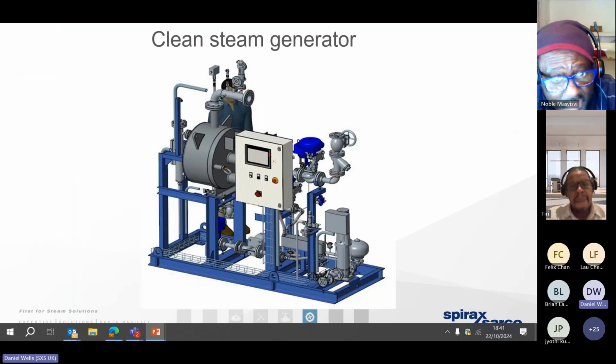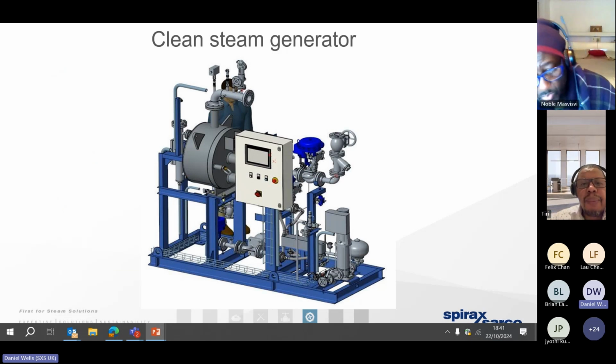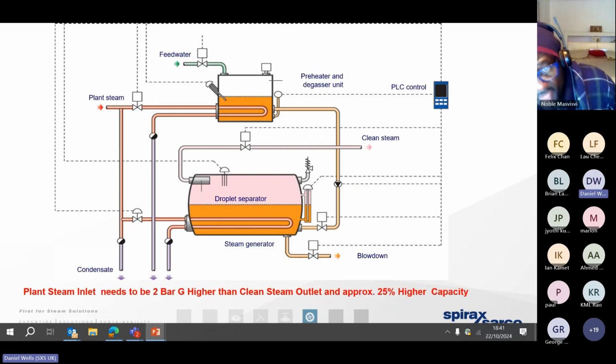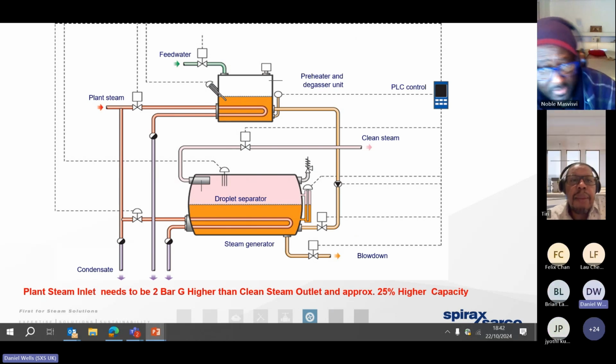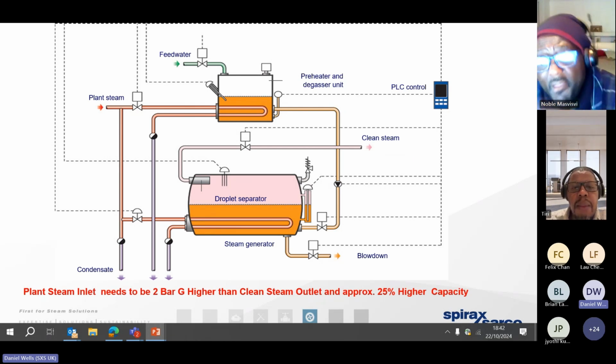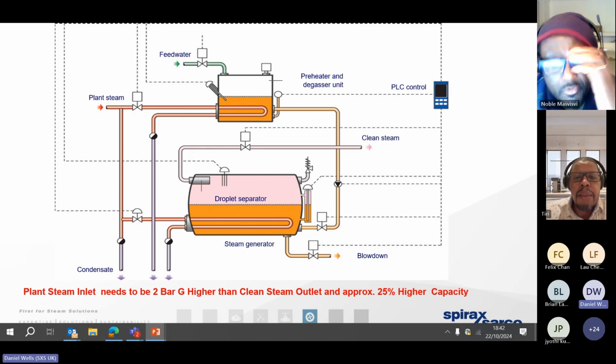Clean steam is typically generated by what we call a clean steam generator. As the name suggests, with a clean steam generator we take that dirty plant steam that's got some rust, some scale present within it, and we move it across a second dedicated heat exchanger. And that heat exchanger generally works in two passes, as you can see.